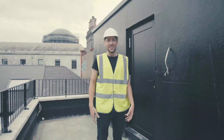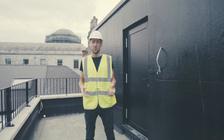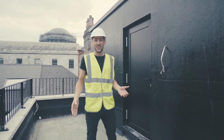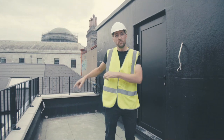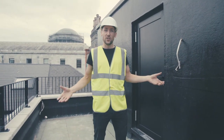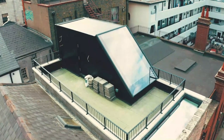Okay, so now we're up on the roof. This is the final part of the building. So this has always been an integral part of the design and part of the brief from the very start. The house itself, originally all we had on the ground floor was a little small yard that we showed you at the very start. So to add all of this new outdoor space to the building is a massive asset to any house based in the city centre.